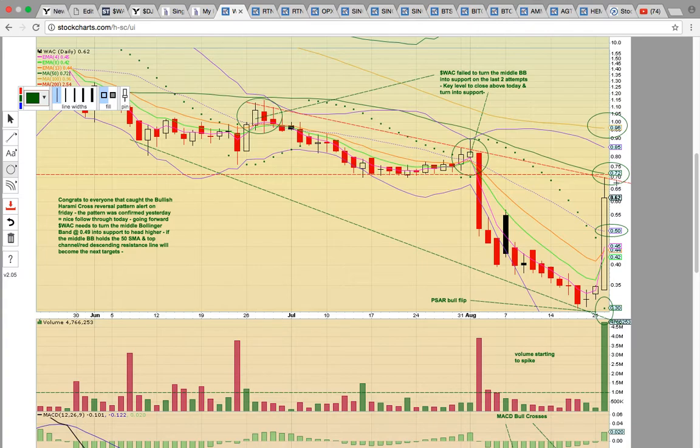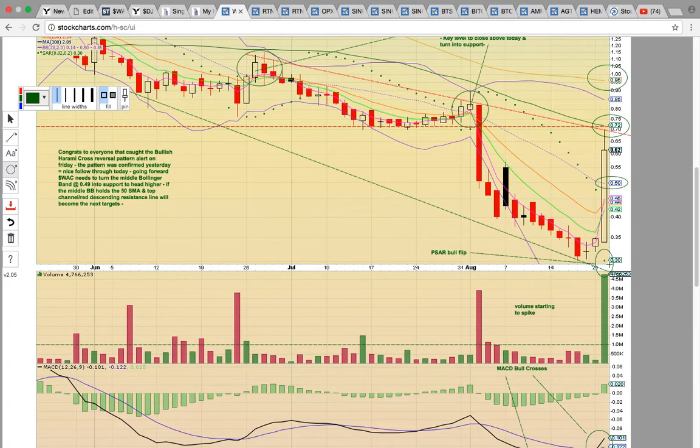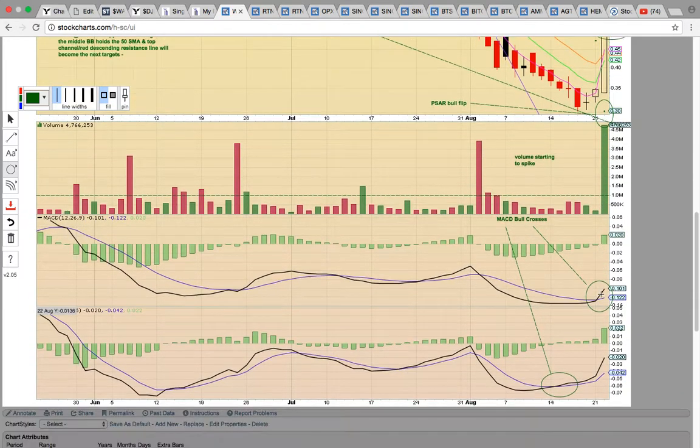If there is a break above this red descending resistance line, that will be a bullish change in trend, and that will signal more upside potential. Okay, so take a look at PSAR here. The green dots are now below the candles. There was a giant volume spike today, huge volume behind the move.